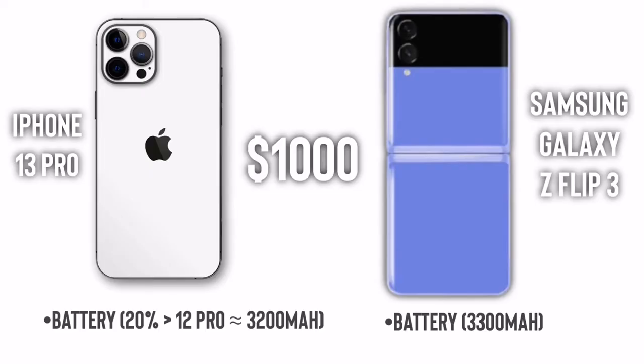Although I don't even remember the last time Apple actually mentioned the battery size during the launch event, we end up seeing it after the device releases. So for now, we don't really have anything on the battery side. But comparing it to last year's, the iPhone 12 Pro has a battery size of less than 3,300 milliamp hour, which is what we actually have on the Z Flip 3, a 3,300 milliamp hour battery. Apple said during the launch event that the battery is going to be 20% bigger than that of last year's 12 Pro. So by my calculations, which are right because I'm a math guy, we should see the battery size at around the same size, 3,300 milliamp hour for both devices.